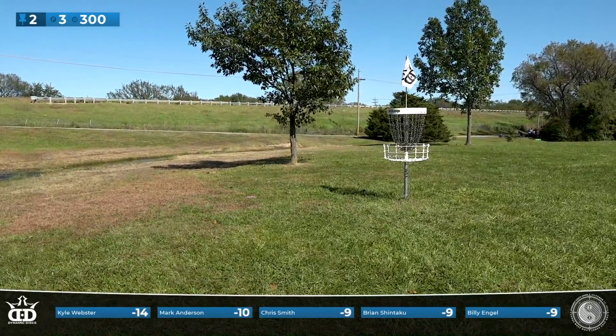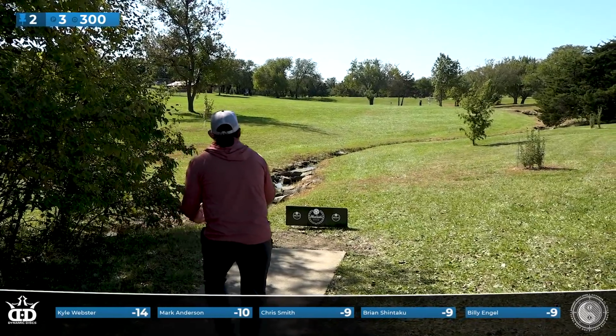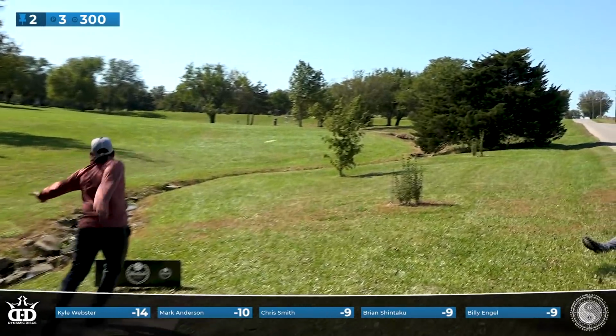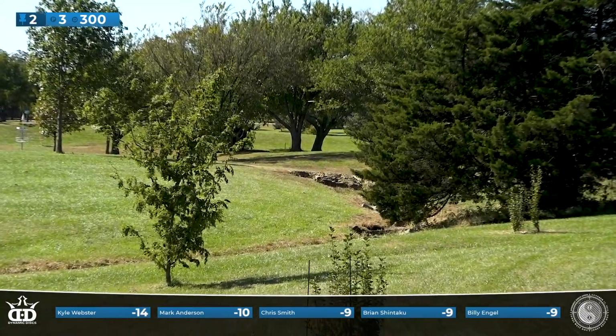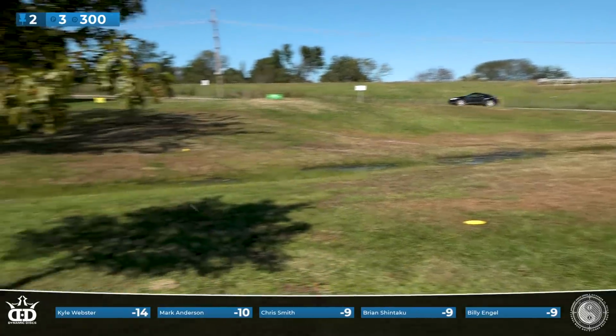Yeah, parked. 3 for 3. Let's go, Taco. Come on, man. Let's get the old park job here. This is pretty low for Shintaku, but it looks like it's going to have that skip angle. It's going to be a little long.